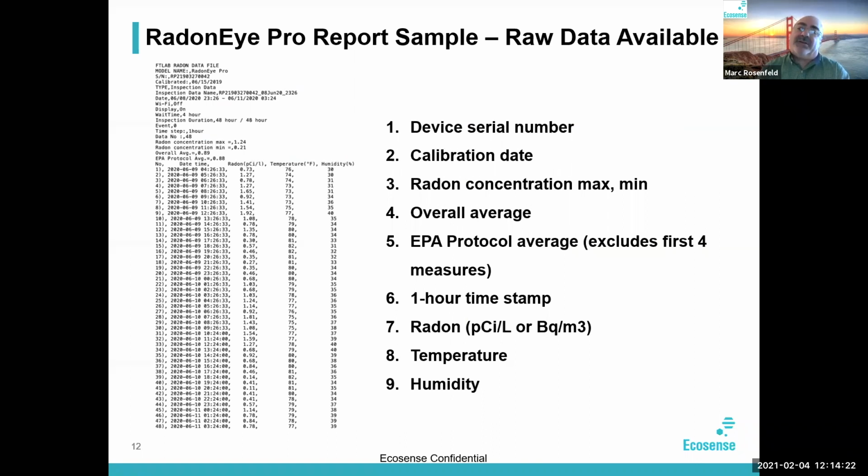And that gives you the 1 hour timestamps, the EPA protocol, all the information, but it's in there in a definitely not as sexy of a way. But we did pull out the temperature and humidity to add to the report, and that's been really well received. So that's the report. And again, that's probably 70%, Ben, of what people ask us about: what does that report look like?